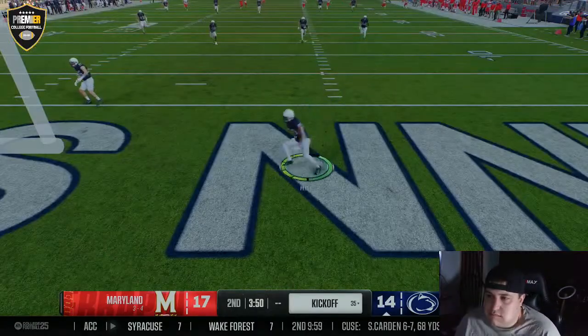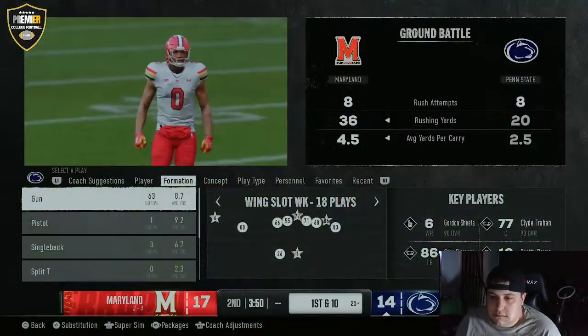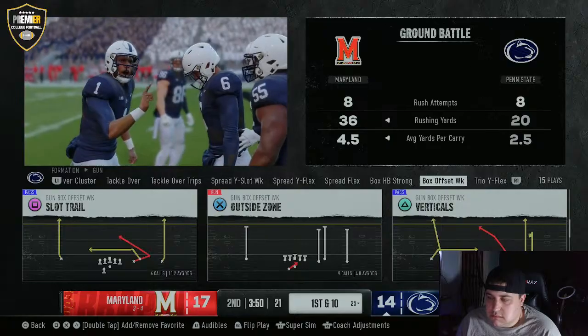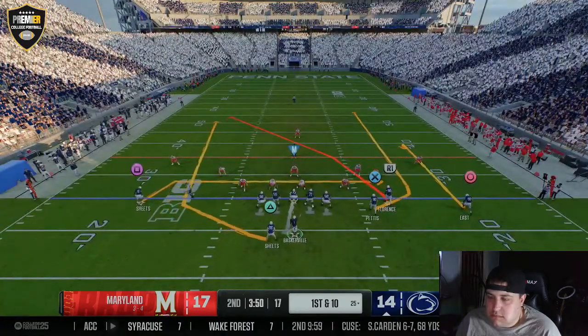You hit me in stride where I don't have to stop running. I don't have to break down. It makes it so easy. The connection between quarterback, wide receiver, you can tell this is a good one, and that's why they got 6 on that play. The offense lining up for a first down play.